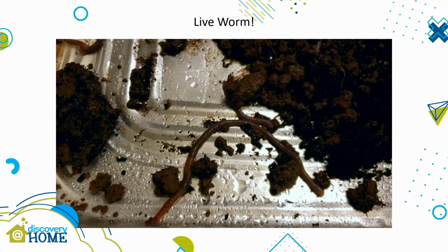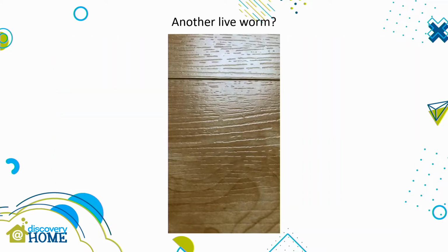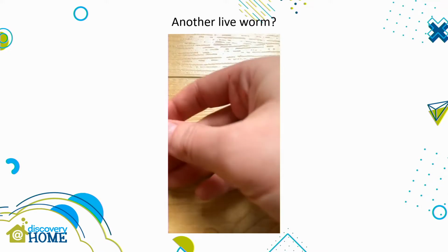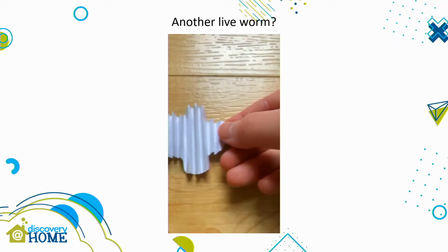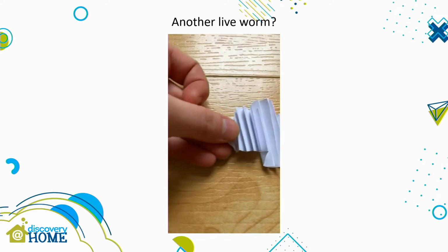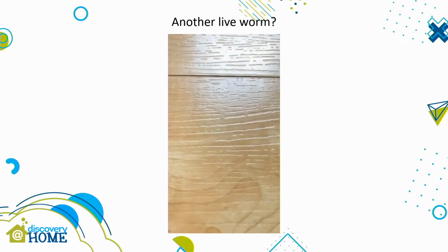What is next? Next slide. There we go. So I've titled this one Another Live Worm, question mark. So I went outside and there were no worms to be found. They're all hiding underground from the rain. So here's my little accordion worm, my indoor worm. And I'm going to show you another interpretation.